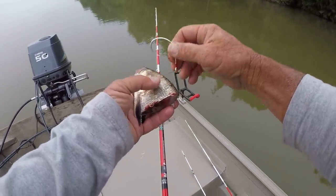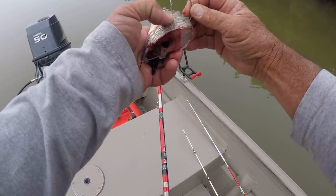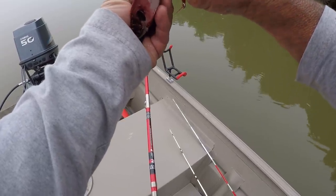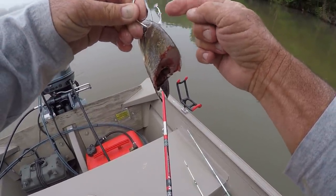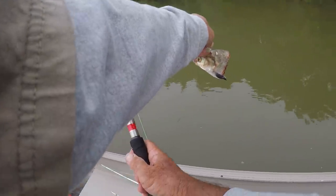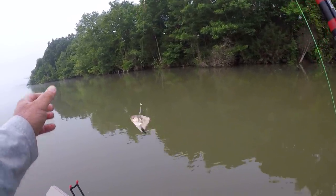I'm gonna hook him right here. Now they're tough, so right about right there, I'm gonna leave as much hook exposure as I can. Look at there. I'd miss that fish probably if I didn't do that. Clear that scale. The current's not moving real quick this morning.